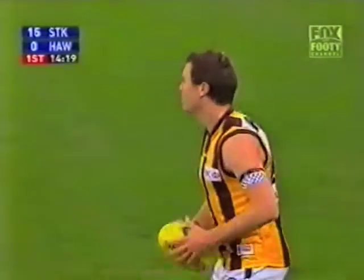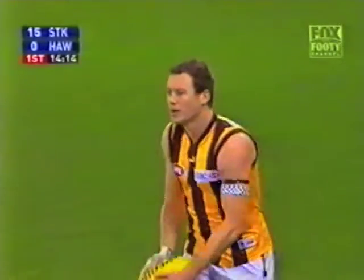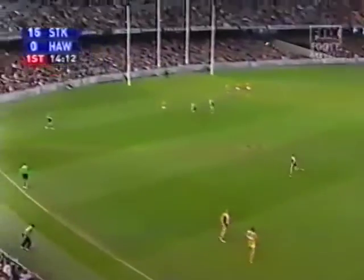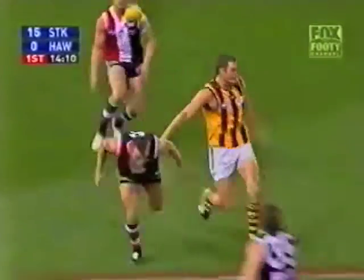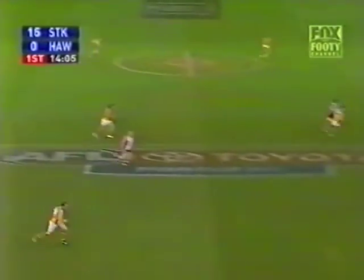Hawthorn produced one attacking foray in the opening minute of the game. Since then, they haven't really looked like it. Barker keeps it out on the flank, and Taylor could only go the spoil. It was a poor kick from Barker.